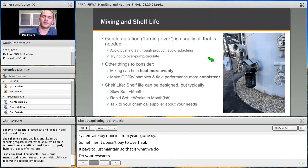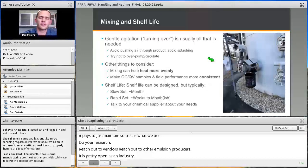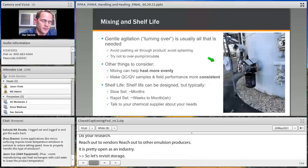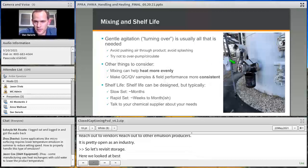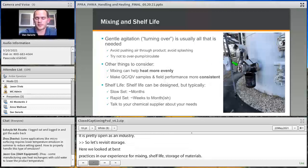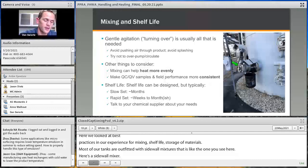Okay, so let's revisit storage. Here we've listed some best practices in our experience for mixing, shelf life, and storage type materials. Most of our tanks are outfitted with sidewall type mixers, like the one that you see here. This is a sidewall mixer. I'll show a picture on the next slide of what the inside would look like, but what you're looking at here is just a simple electric motor turning a shaft and a mixer.